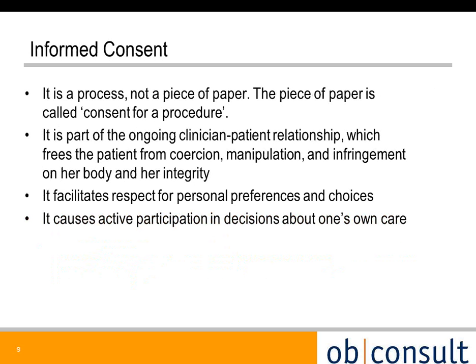Let's start with informed consent. And I want to be quite clear. That piece of paper that we ask the patients to sign before we do this or before we do that, that's called a consent for a procedure. It is not informed consent. Informed consent is not a one-shot sign here type experience.